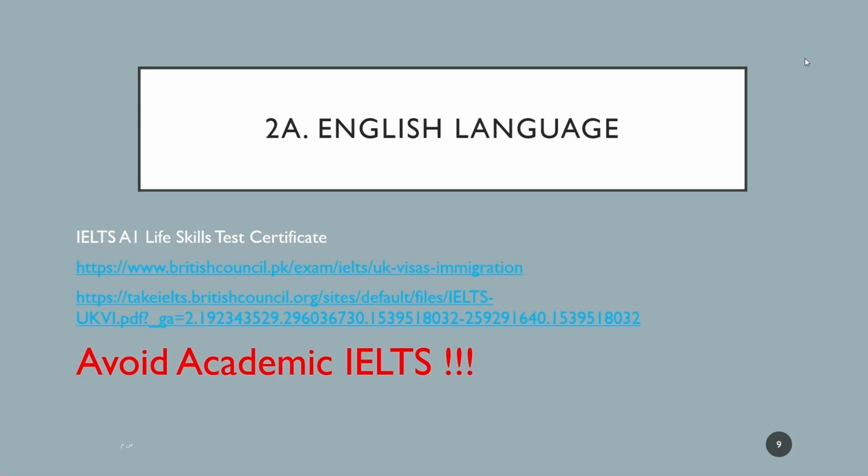Although academic IELTS has a higher level of difficulty as compared to A1 Life Skills, it tests 4 different skills. However, A1 Life Skills only tests speaking and listening. During my research for spouse visa, I came across various people who had their refusals purely based on submitting academic IELTS. Home Office is very specific and only A1 Life Skills satisfies the Home Office criteria for English language requirements.